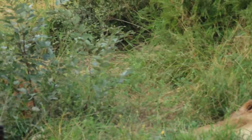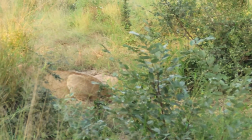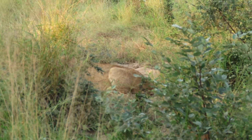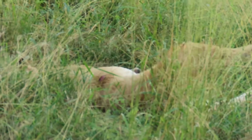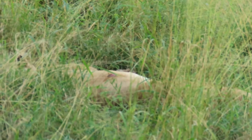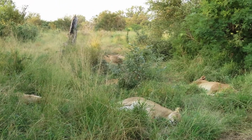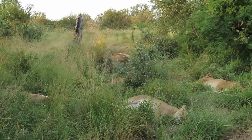You can see these animals are very full. There's also a smell here, so I'm pretty sure there is a kill of sorts here. I don't see anything for the moment, but with bellies like that, definitely a good indication that they've made a kill and that they've fed. It's late afternoon now, about 5 o'clock, so potentially very early this morning, late last night.